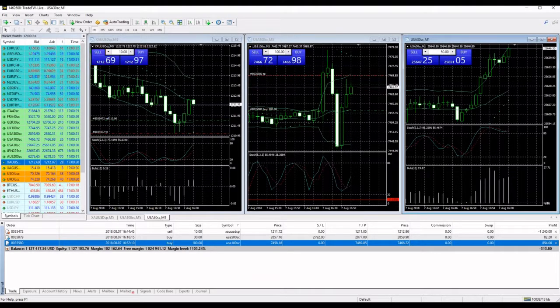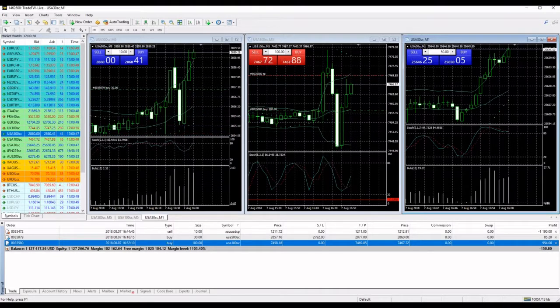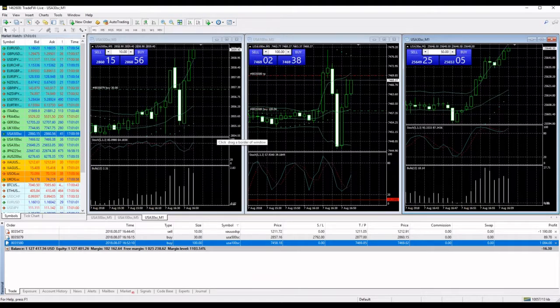$900 on USA 100, and we put a take profit at 7,469. Let me see also USA 500. Yeah, USA 500 is moving there. It's okay. But the movement doesn't bring a lot of money. Yes, so USA 100 is making right now $1,100.